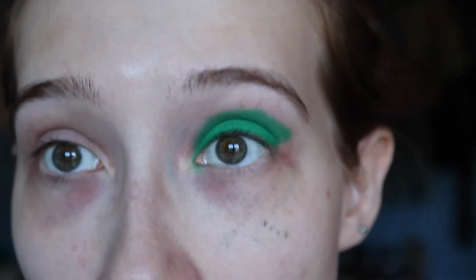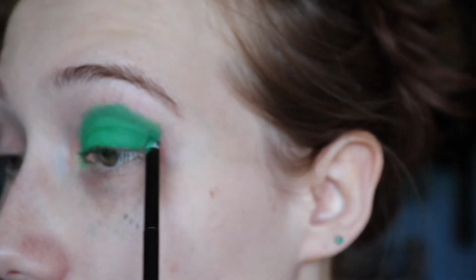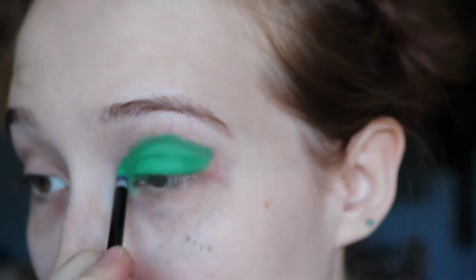It's not even blended in, and I assume that it is somewhat of a liquid eyeshadow or something because it looks like it's not gonna budge. This probably will, but we're gonna deal with it anyways. Also, all in over here.